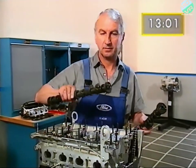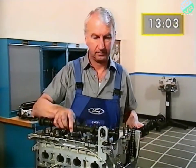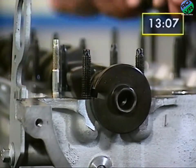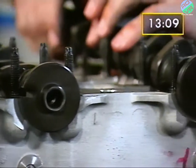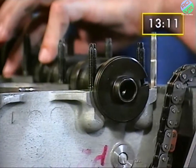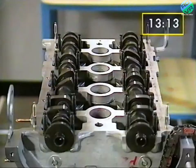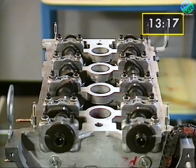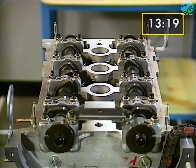When you place the cams in position, apart from getting them the right way round, and the markings will help you here, make sure the slots at the front of each cam point outwards, roughly level with the top surface of the cylinder head. As mentioned, the bearer caps are marked to help you assemble them correctly.